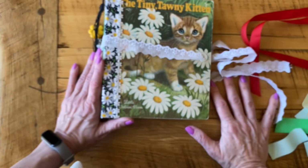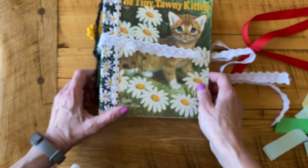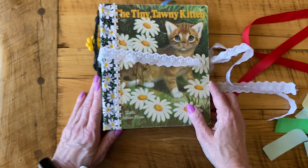Keep your eyes peeled for everyday ephemera. After all, incorporating things that most people would consider trash is how junk journaling got its name.